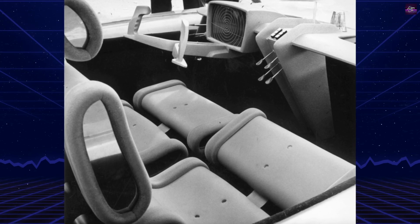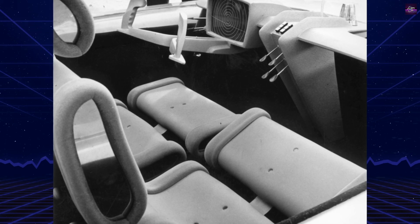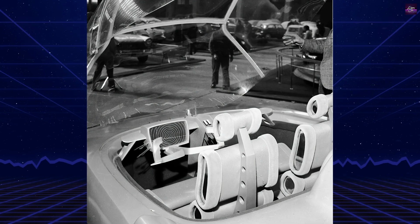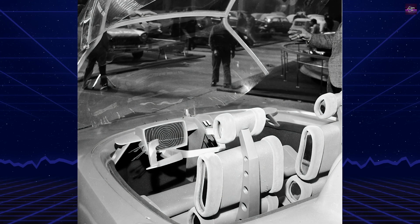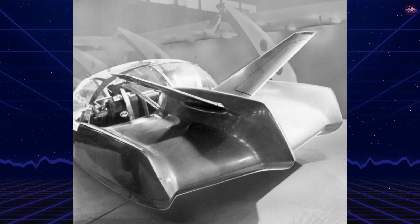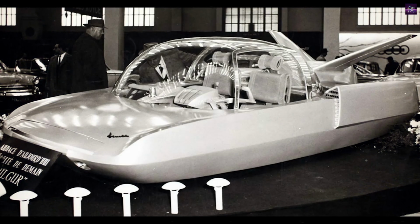Mechanically, Simca aimed to push the boundaries of innovation. The Fulgur was supposedly powered by atomic batteries that fed electric motors, with side air intakes for cooling. This technology was claimed to provide a range of 5,000 kilometers and a top speed of 300 kilometers per hour. Additionally, a system of gyroscopes and retractable suspensions allowed the wheels to be retracted at speeds above 150 kilometers per hour, with steering then controlled by rear ailerons.